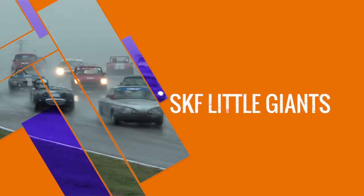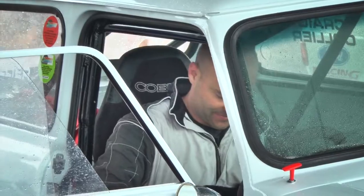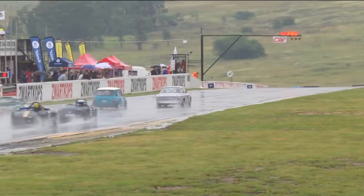Initiative behind this. We start things out now with the SKF Little Giants. And in this one, you can see very wet conditions. And in fact, in pre-race, we sat there for almost half an hour, Rob, before we actually got onto the circuit.